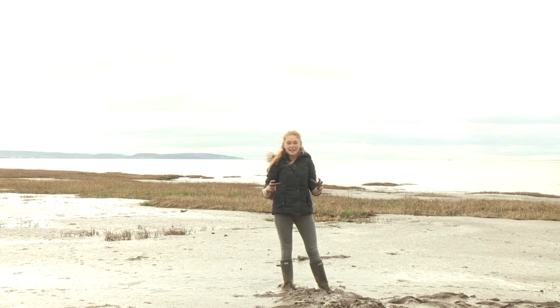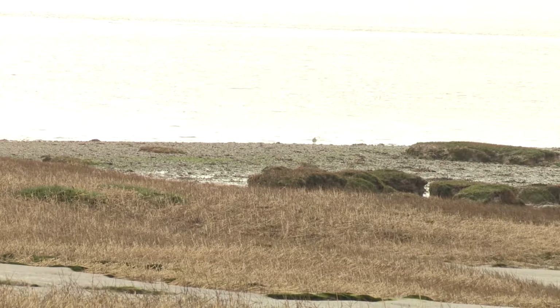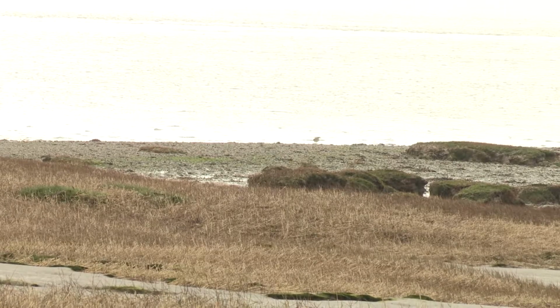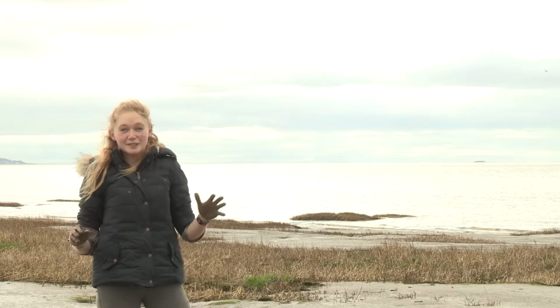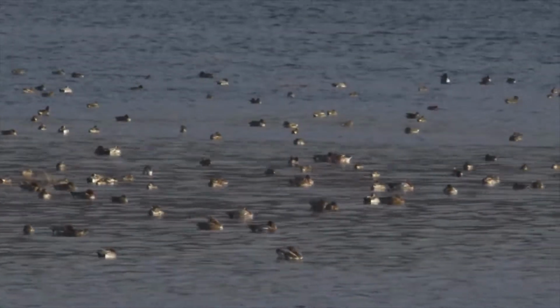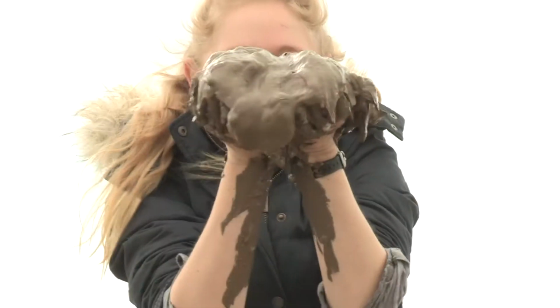It's here at the Severn Estuary that the River Avon joins forces with three other major rivers to flow out into the Irish Sea. It has the second largest tidal range in the world and is a special area of protection for biodiversity. Here, it houses 80,000 winter migrating birds and 80 species of fish. And it's all due to one thing: the mud.